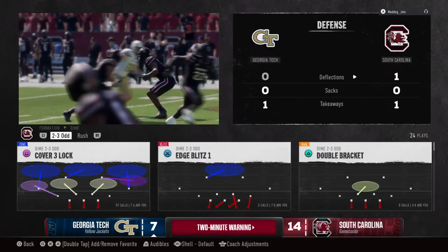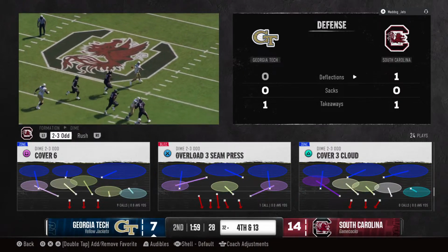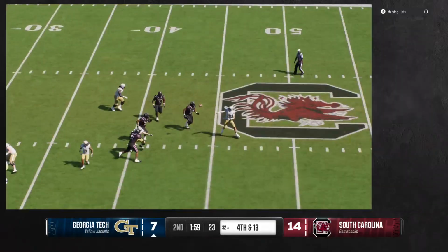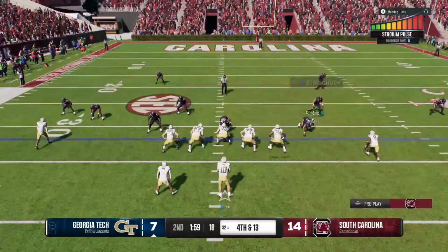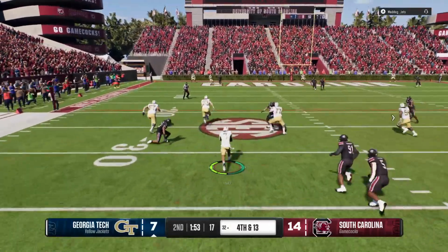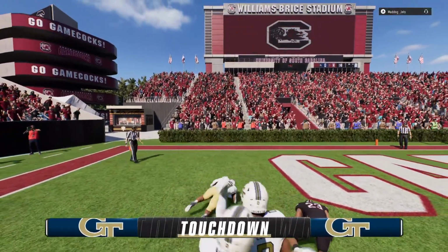We've reached the 2-minute warning, and we have ourselves a ball game, and they have a chance to take the lead here before the half. The Yellow Jackets will come to the line to convert on fourth down. He'll try to throw and pick up the first down. The sweet feet buy a little time. Trying to pick up the first out of the backfield. And he'll run it into the end zone.